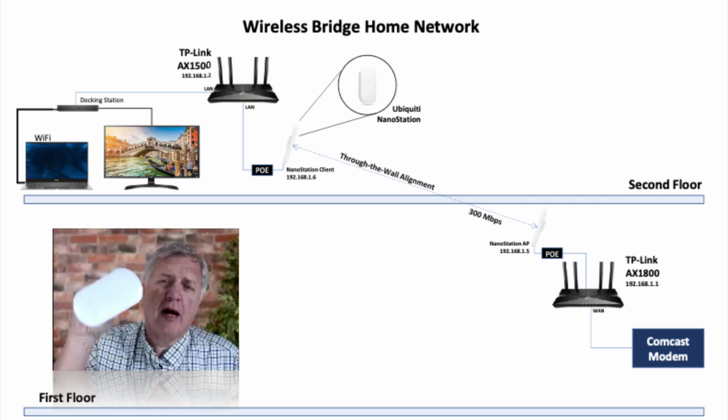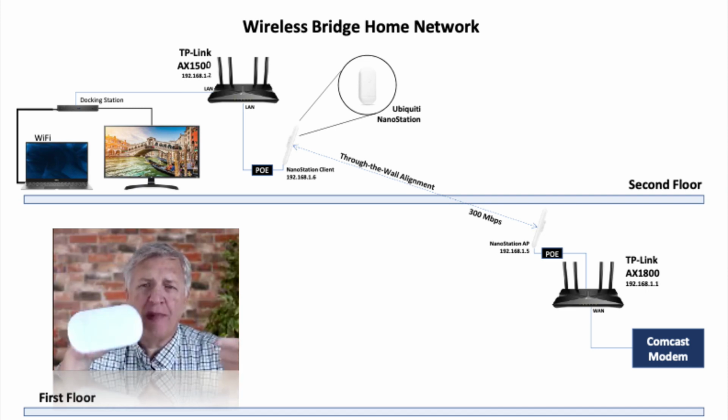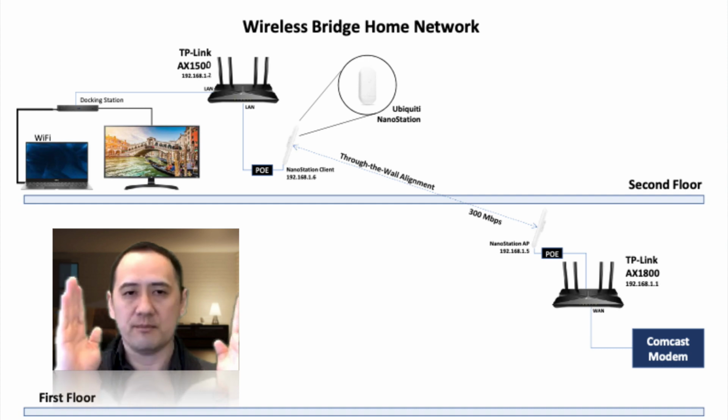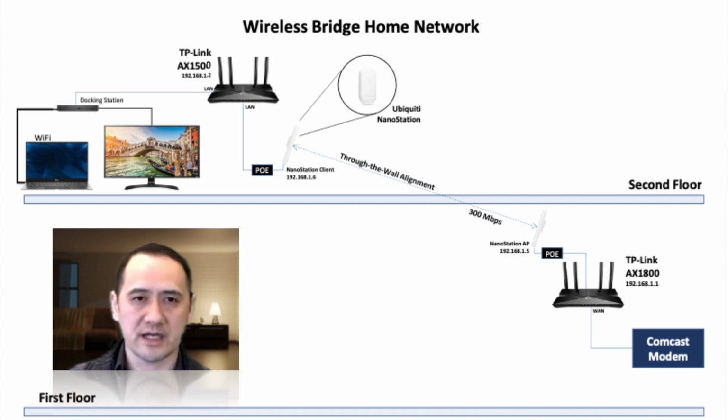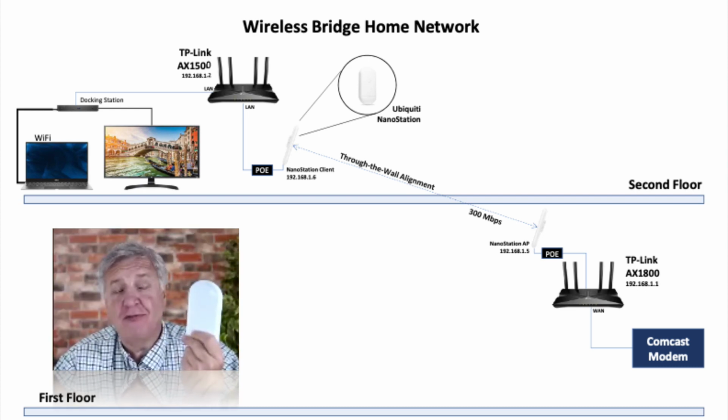Is it very polarized if you change its reaction? It's got a 60-degree antenna, and I found if they match, I got better throughput. So if you're going to go vertical, they both need to be vertical. If you're going to go horizontal, they both have to be horizontal. You want them matching.